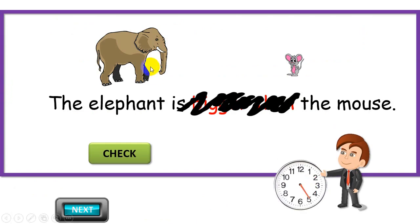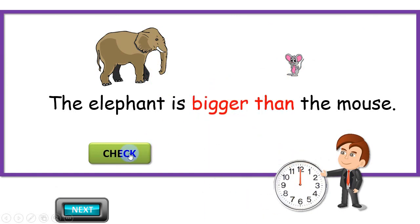You see the mouse and the elephant. So what's deleted now? Let's check. So can you guess? Bigger? Smaller? Okay, let's check. Yes, the elephant is bigger than the mouse. The elephant is bigger than the mouse. Good job. Next.